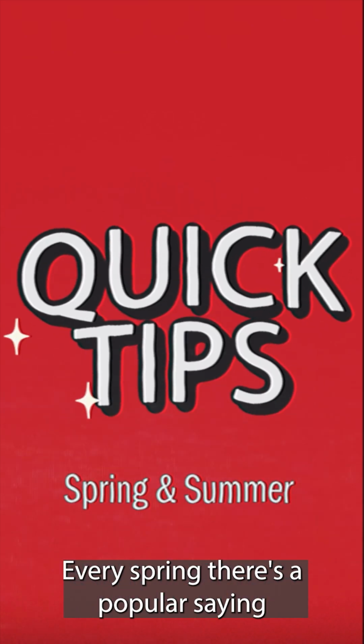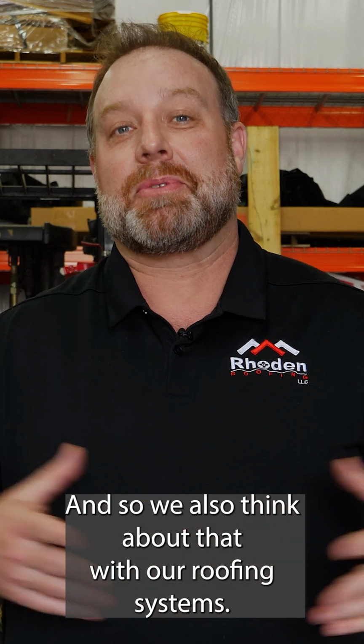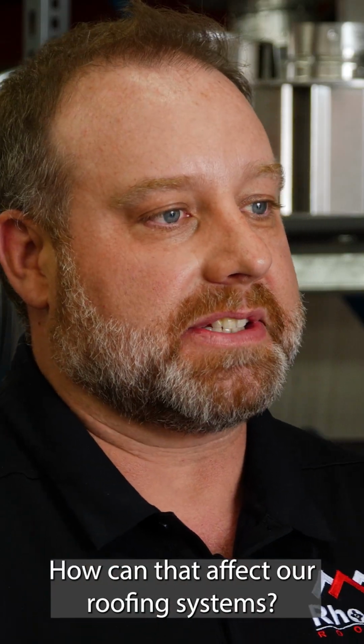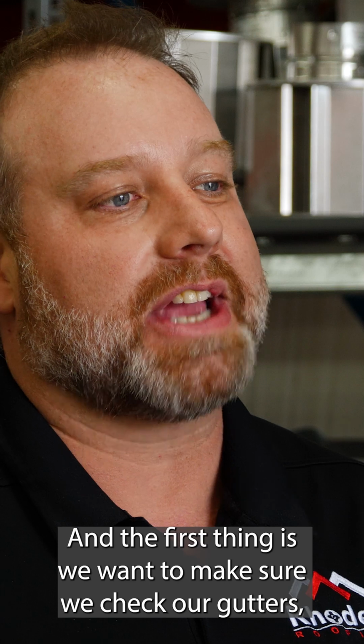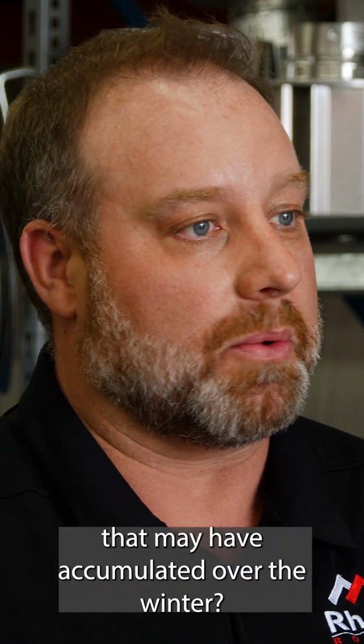Every spring, there's a popular saying that April showers bring May flowers. And so we also think about that with our roofing systems. How can that affect our roofing systems? And the first thing is we want to make sure we check our gutters. Are our gutters free from all the leaves and debris that may have accumulated over the winter?